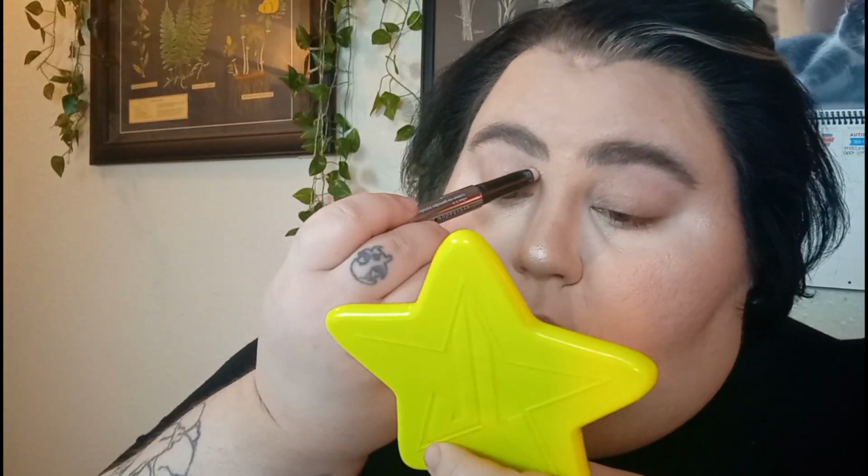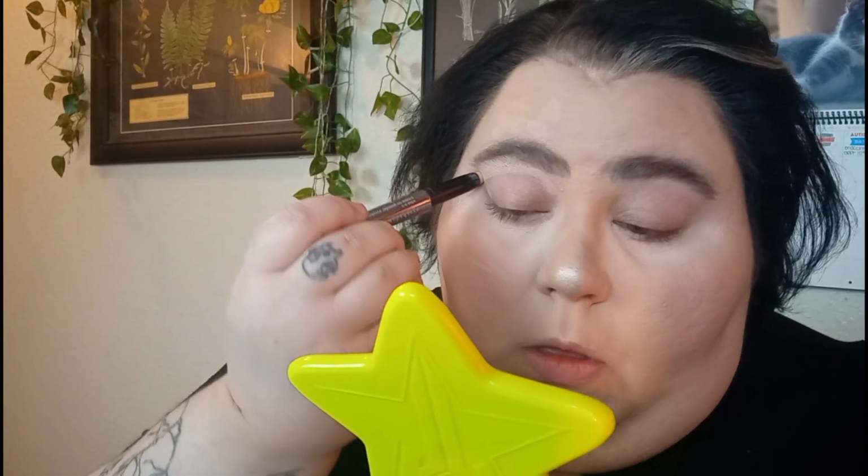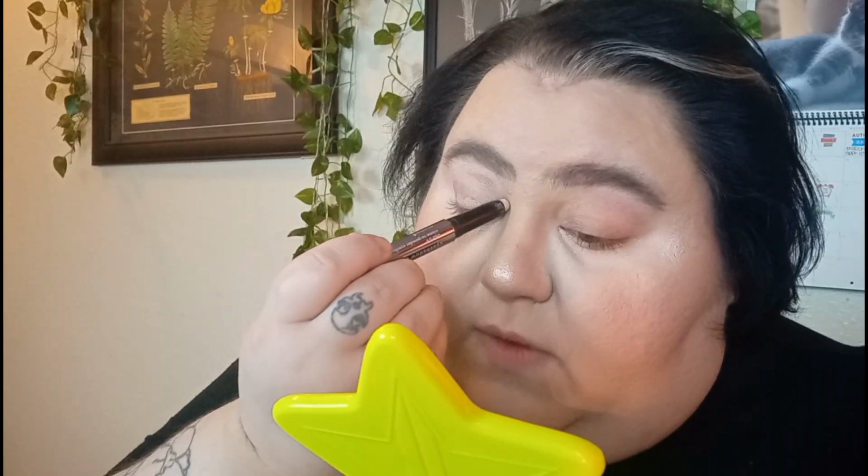So, I don't know what we're doing yet. I don't know how this look is going to turn out, but we, of course, are going to zoom in. And by zoom in, I mean bring you nice and close. I'm going to prime my eyes with the Julep Beauty Shadow Stick. I know I say this every time I do a get ready with me or a palette bingo, but guys, hang on. I will show you. We're really getting there. Very, very exciting.